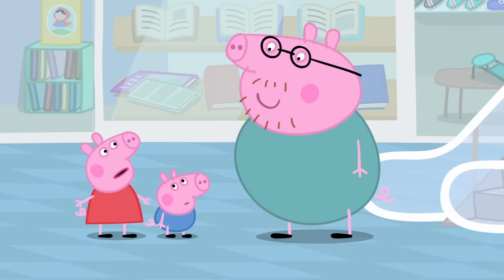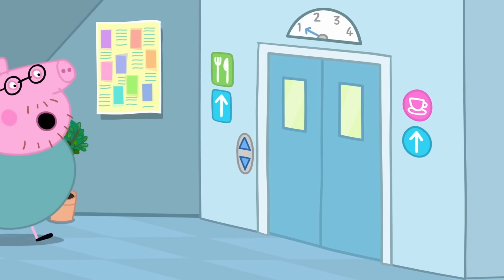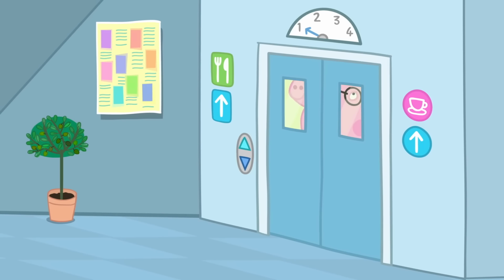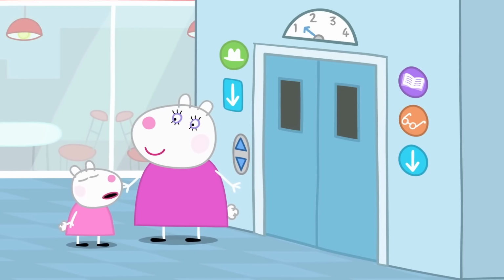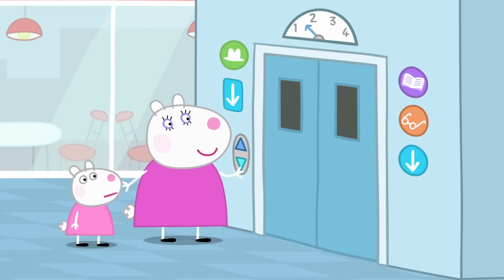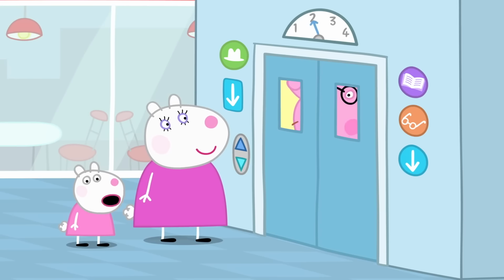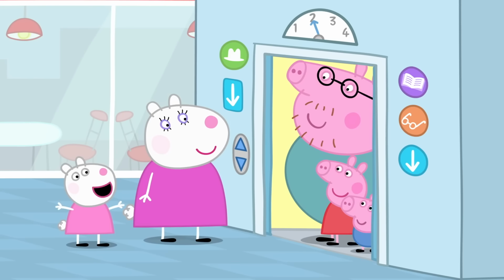I think that's enough escalators for now. But I need to see Susie. Then we can use the lift. Ooh. I need to find Peppa. Then let's take the lift. It's not working. Someone else is using it. We just have to wait. But I need to find... Peppa!